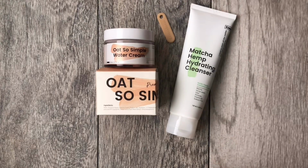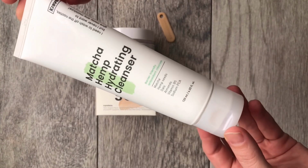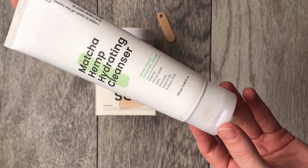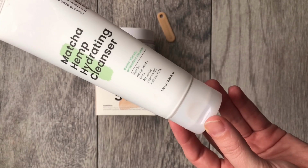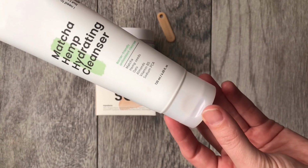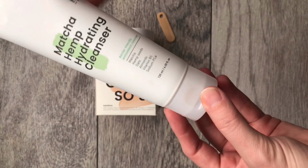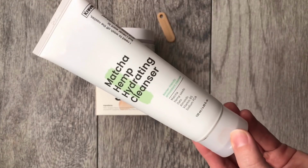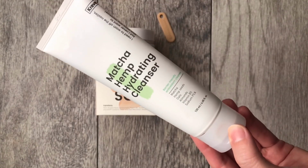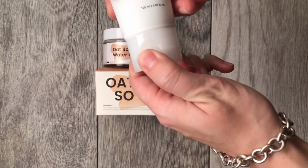So let's first talk about the Matcha Hemp Hydrating Cleanser. It says on here that it's a barrier-friendly antioxidant cleanser. It includes matcha and hemp seeds, oats, almonds, vitamin B5, and sodium PCA. Now when it says hemp seeds and oats, you're not going to actually get an exfoliation from this. So don't worry. It's not like an apricot scrub, right? It is actually a jelly consistency.